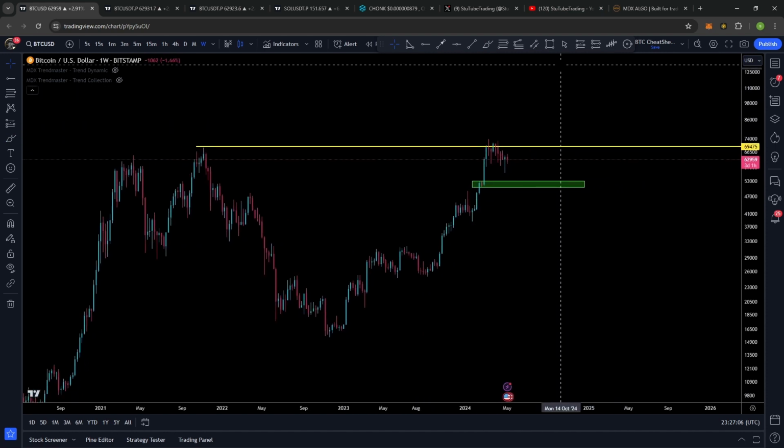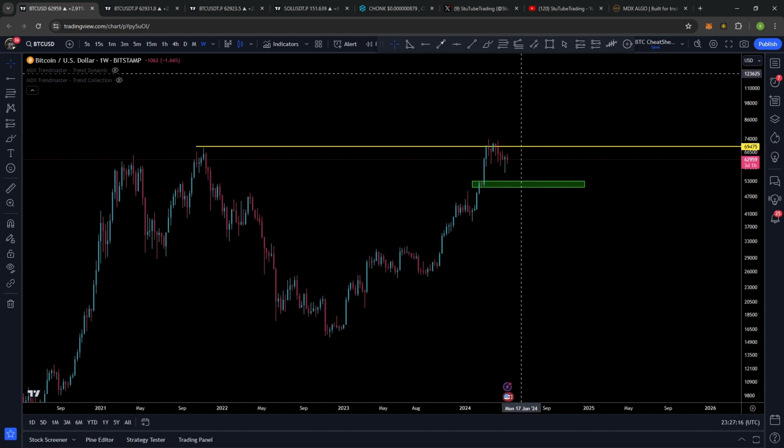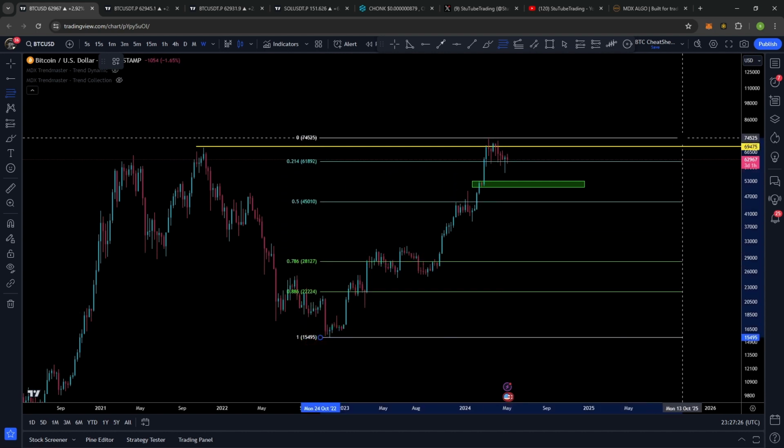But yeah, this is kind of something that I always talk about as well, you guys, is if this was a 5-minute chart, a 1-hour chart, a 4-hour chart, basically anything other than a weekly chart, nobody would really question the fact that we would pull back to some Fibonacci levels. Myself personally, you guys know I love the 786 and the 886.